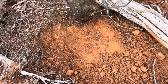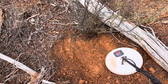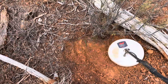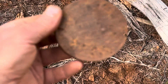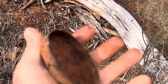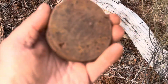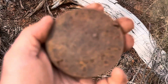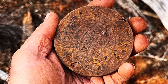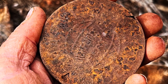Well, I've scraped the top off. The noise is still there. I just can't believe that it could be anything but junk. Anyway, as expected. It says something Perth. It's a baccy tin lid from 100 years ago. There you go. Marvel tobacco, sold by Mitchell and Co in Perth.